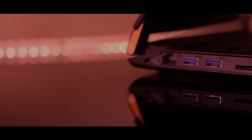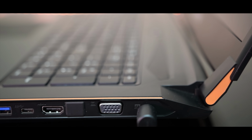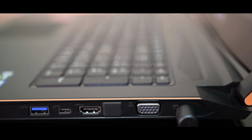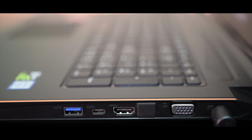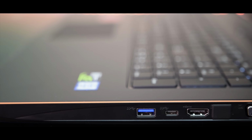With regards to I/O, you get a Kensington lock, gigabit Ethernet, dual USB 3.0, an SD card reader, and headphone out plus mic in on the left. And on the right, you have power in, VGA out for some strange reason, HDMI 2.0 out, USB Type-C non-Thunderbolt, and another USB 3.0 port.